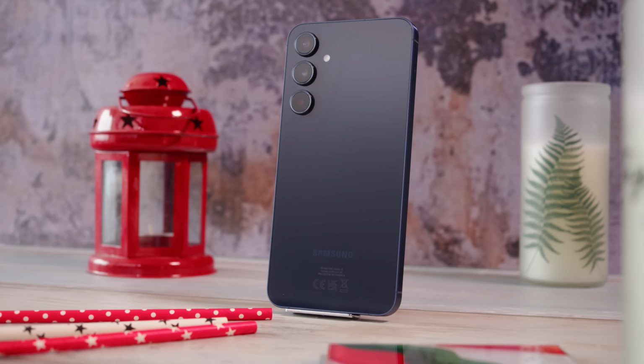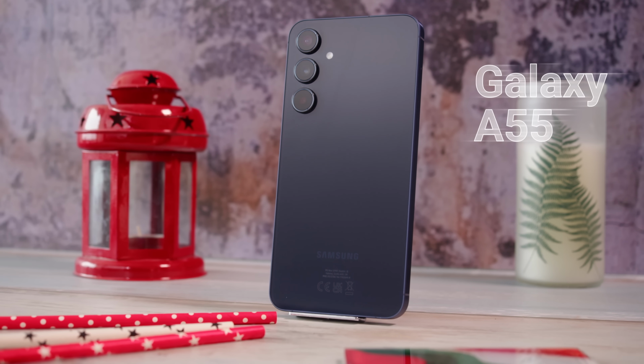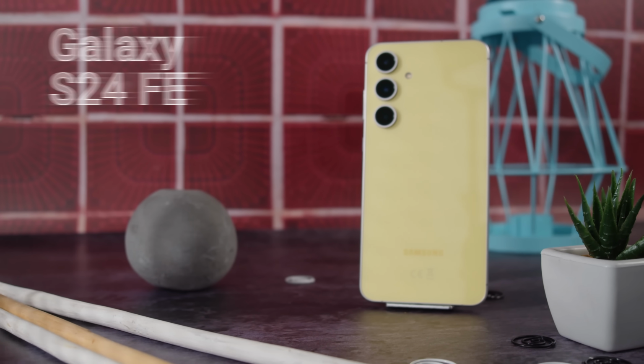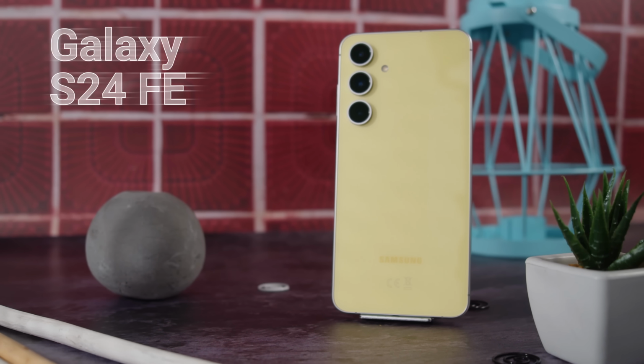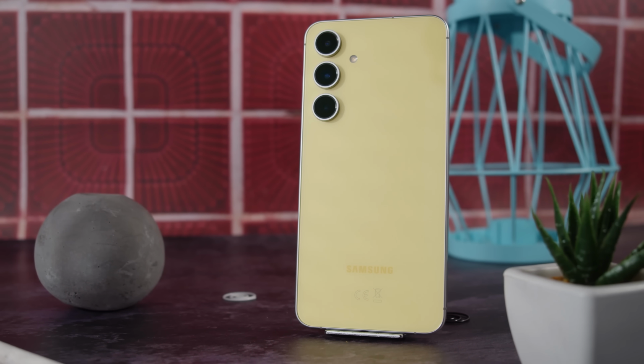The Galaxy A55 is a quality mid-ranger which has a large following. It's been out for a while and is going for a good price by now. In markets like the US, it even seems like it's getting phased out by Samsung. Meanwhile, the Galaxy S24 FE came out quite recently, but its price is already on the way down, and we expect the price gap to shrink even further.